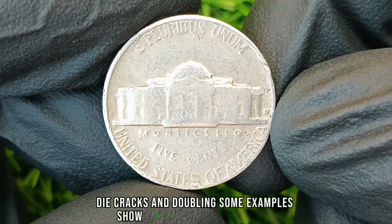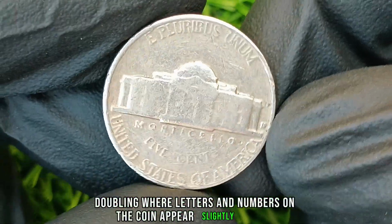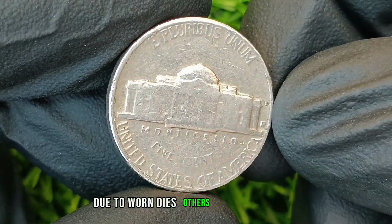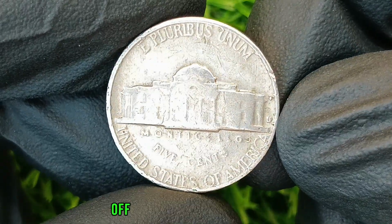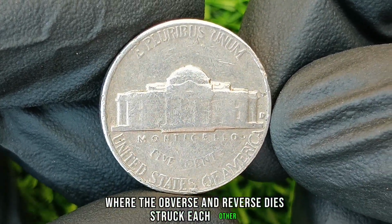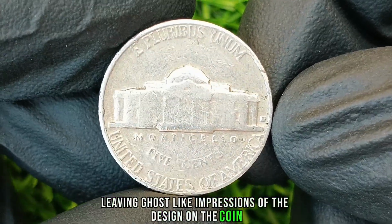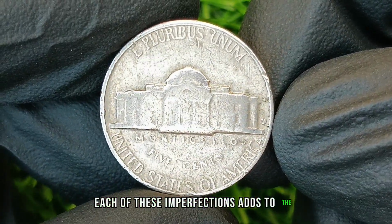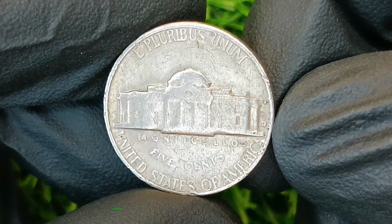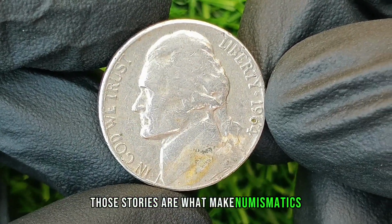Some examples show signs of die deterioration doubling, where letters and numbers on the coin appear slightly doubled due to worn dies. Others may show minor planchet flaws, off-center strikes, or die clashes, where the obverse and reverse dies struck each other without a planchet between them, leaving ghost-like impressions of the design on the coin. Each of these imperfections adds to the story of the 1964 Jefferson Nickel, and for coin collectors, those stories are what make numismatics so exciting.